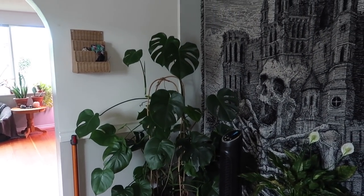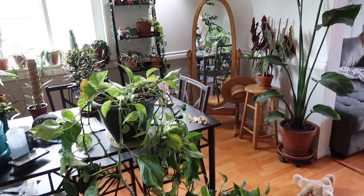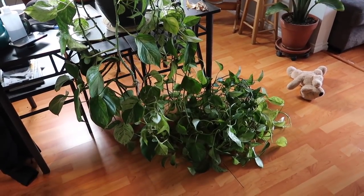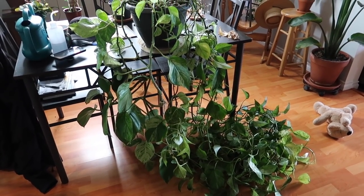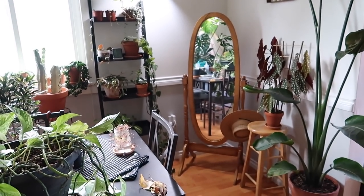Very cute. It's a dark, gloomy day today, so it's not very bright in here. I need to deal with Greta, but I think I'm gonna do that tomorrow because I wanna film it. So she's gonna chill there for today. Yeah, I'm super happy with this.